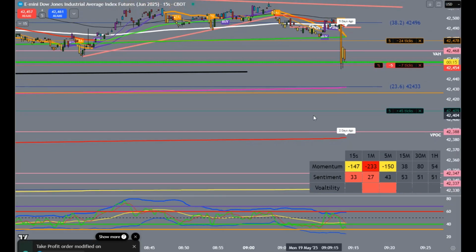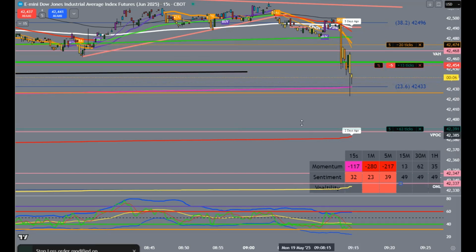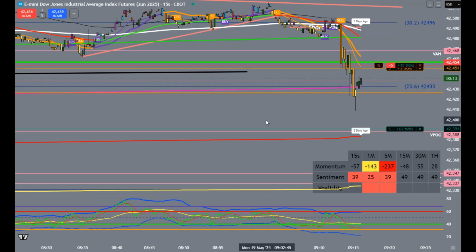Now we can see some more data really is firing. We're getting a little bit stronger, coming back down through, looking for some value. That pink line at that 23.6 Fibonacci is VWAP for value. And we move our stop loss to break even. Didn't lock in. I should have locked in and we got a break even.